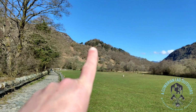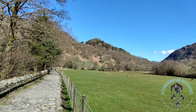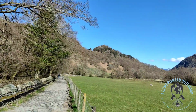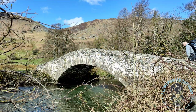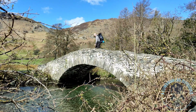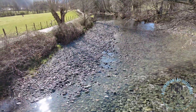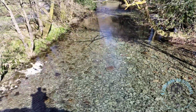Yeah, so that's where we're going, Castle Crag. Approaching from the other direction than I did last time. It's not a big one, but if you've seen my first video, you'll know just how good the views are from up there for such a small summit. Look how clear that water is, fresh as you like.